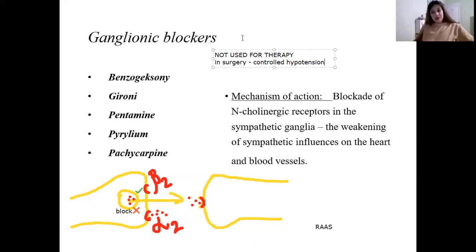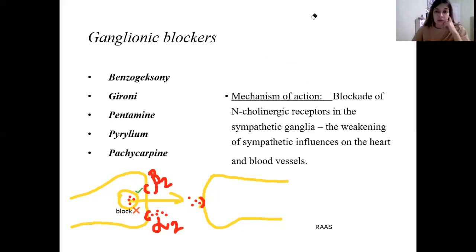Why? Because the effect is very strong and it's difficult to control the blood pressure. It can drop too much. And the second reason is that they also have side effects because they block ganglions, not only sympathetic but also parasympathetic. So our parasympathetic system can also suffer, like the GIT, for example.